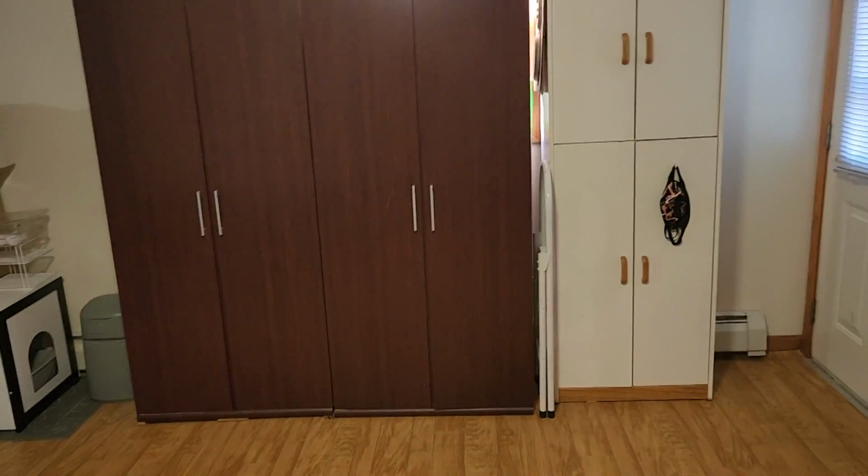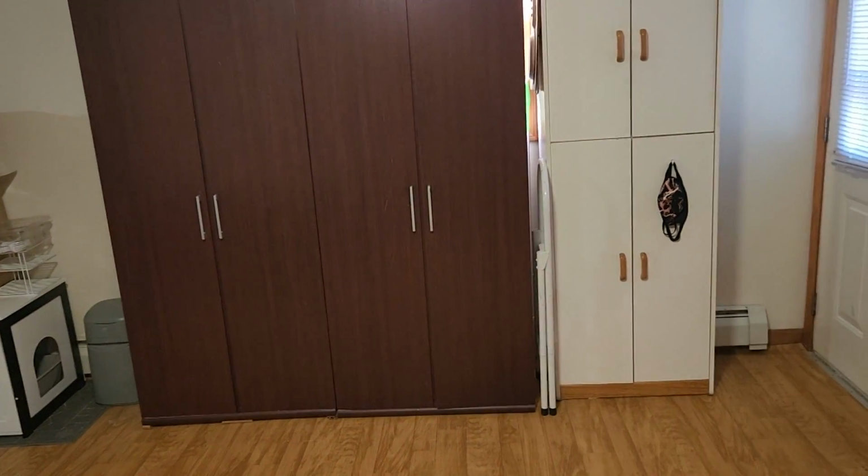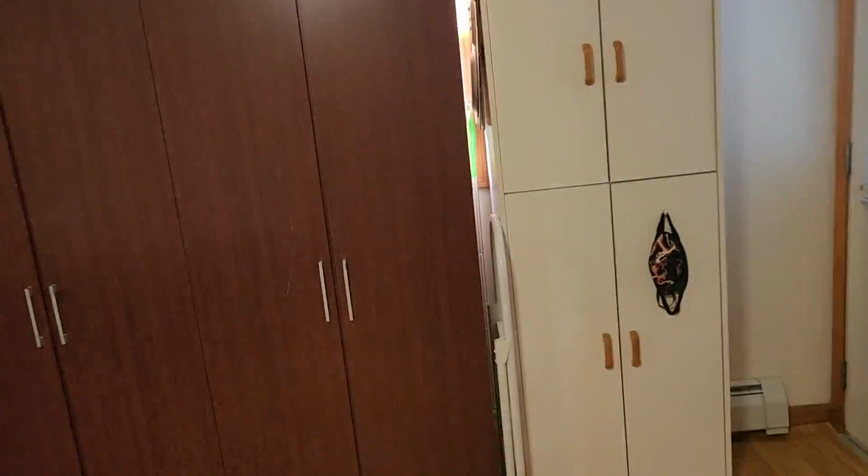I wanted to show you guys what was going on in the kitchen. The kitchen feels very clean and tidy now because I just organized so much stuff in here.